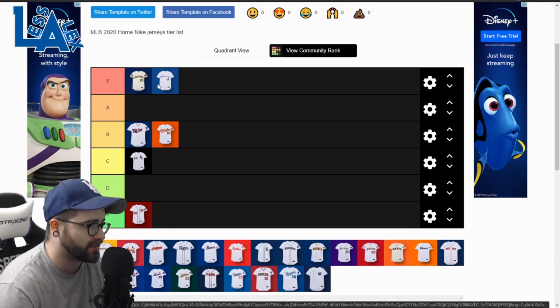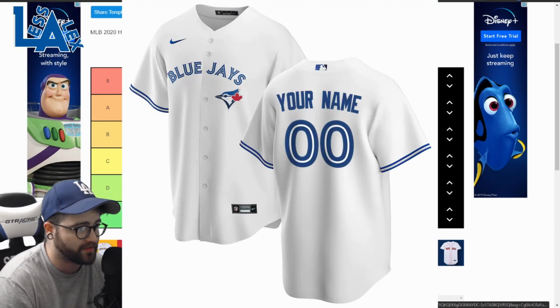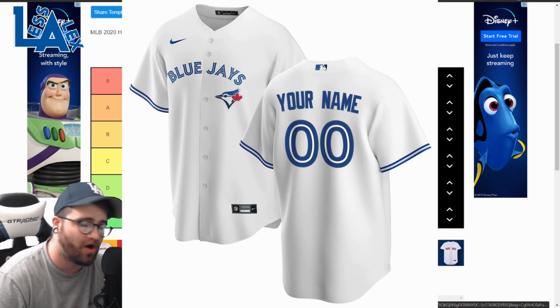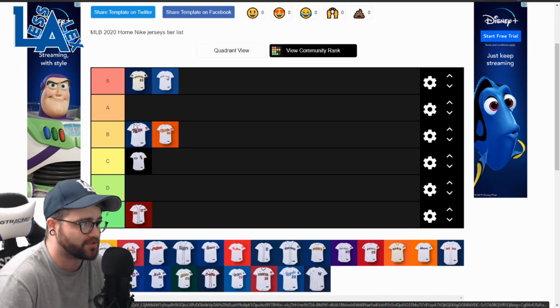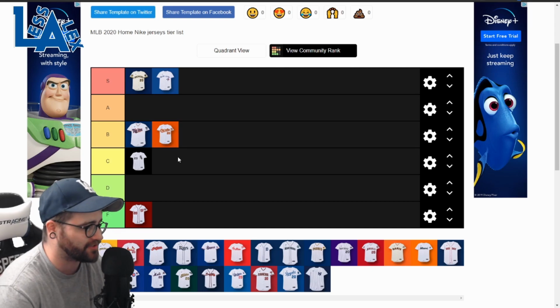Next up, we have the Toronto Blue Jays, and this one is just absolutely fire. Going straight to the S tier. You've got the awesome font there, the Blue Jays logo right there with that hit of the red on the maple leaf. I mean, it's just an amazing looking jersey, and I'm glad that they went back to that, because in the mid 2000s they had that weird blue and the gray. It was not good looking.